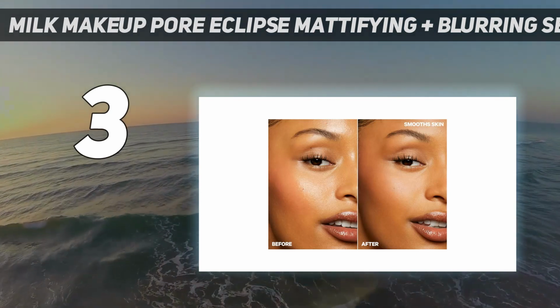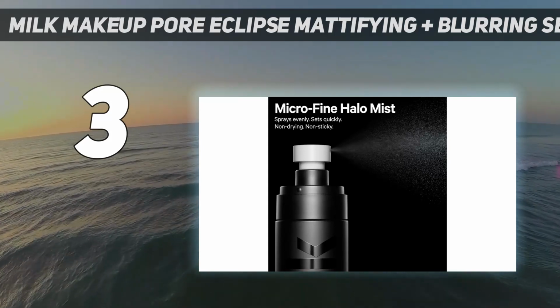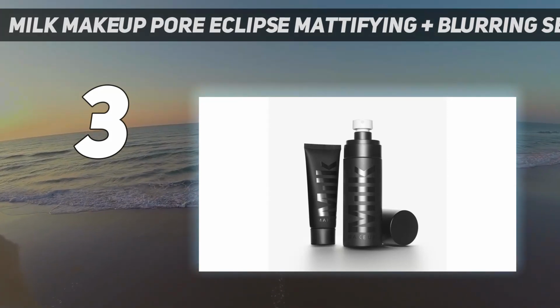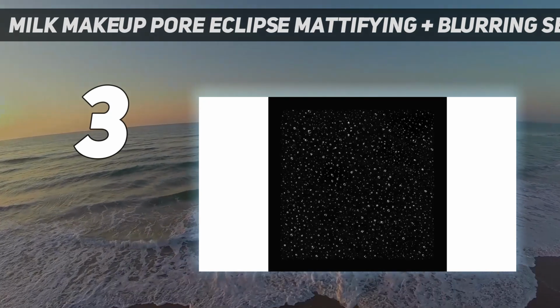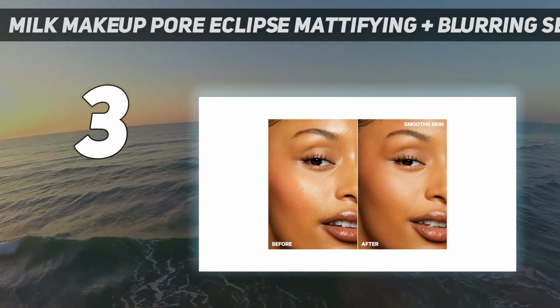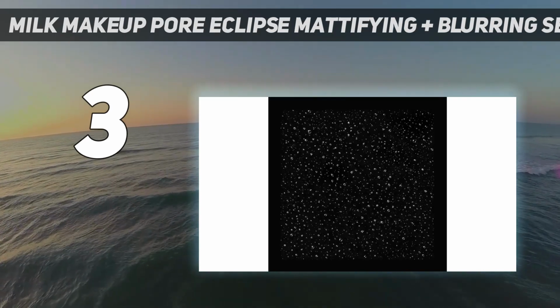The alcohol-free setting spray is so legit that last fall I named Milk Pore Eclipse the best setting spray launch for our annual Best of Best list. This setting spray for oily skin is also fantastic for attending summer concerts. I used Pore Eclipse ahead of Drake's show last summer. I wore a face mask during my hour-long commute to the venue on the subway and my face looked relatively matte after the show wrapped.